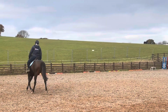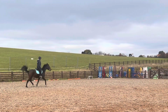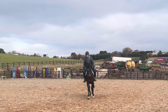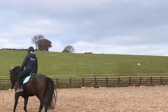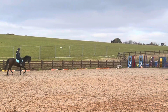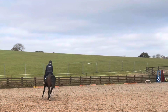I don't have a trundle wheel, so I'm just working on, again, like I was with Molly, the inside leg to outside rein, and just trying to get her to move through her body a little bit and to flex round. She's a bit opinionated there, P. And I think this is coming into a lovely, more relaxed frame for P, and she's understanding what I'm asking. And even there, look, I think that's so much better than when she started.